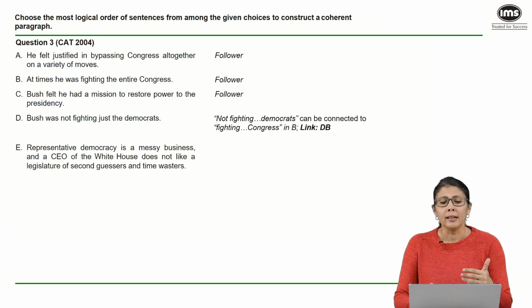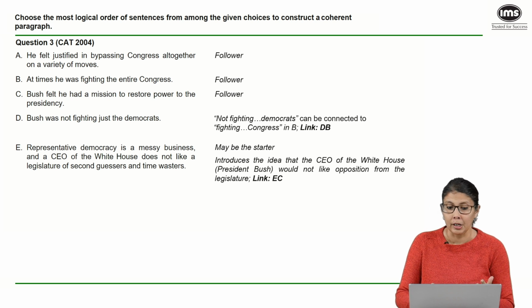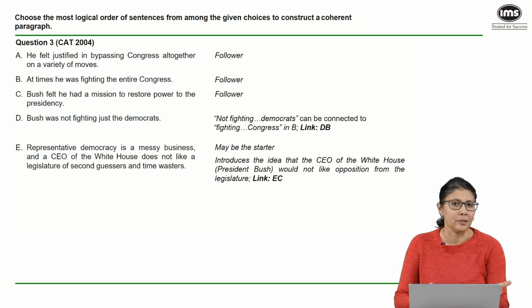When we say does not like a legislature of second guessers and time wasters, basically he did not really want anyone questioning him. So I should be able to connect E and C. Since President Bush, who is the CEO of the White House, did not really want opposition or questioning, therefore he felt he had a mission to restore power to the presidency. Now this link is not very easy to make. It is partly based on your understanding of American politics, but if you are able to do that, then I think it's possible to move on with the rest of the sequence. Otherwise, yes, this is a point where you might get stuck.